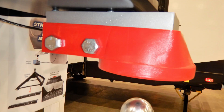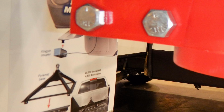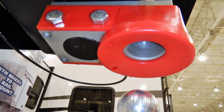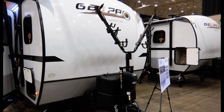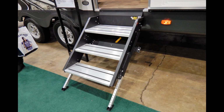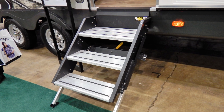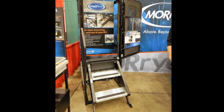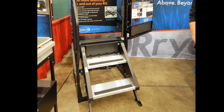Next was the new Anderson hitch ball funnel. I use the Anderson hitch on my fifth wheel, and the new improved ball funnel looks like it would help even more if you're misaligned. The jack bike rack by LCI was also a nice feature, as well as the solid steps by LCI and MORryde's equivalent model, the step above.